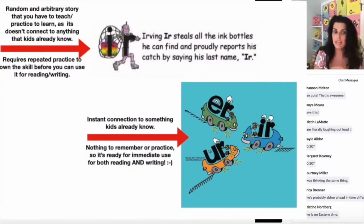And here's the last thing I'm going to say, and it goes to story. There's good, better, best when it comes to stories. I just want to toss out one thing because I want you to hear how stories can take a detour and bring you further away from where you're trying to get. Irving steals all the ink bottles he can find and proudly reports his catch by saying his last name, and that teaches IR. Now, that's a story for sure, but it's not rooted in anything kids would understand, because we don't catch ink bottles. We don't know what ink bottles are. If we did, we wouldn't catch them. We wouldn't put them in a net. And when we're excited or proud of ourselves, we don't yell out our own name and go, Katie. We don't do any of those things.